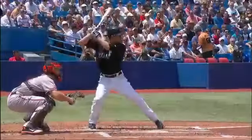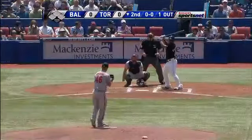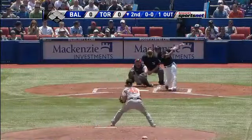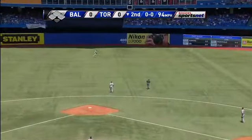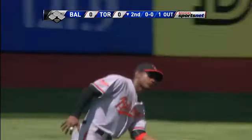His record's 2-8, but he's got a very good earned run average. You can see his stuff is playing this afternoon. High breaking ball. Edwin Encarnacion has had success against Guthrie. He's got a couple of home runs. Good cut at that pitch, but it was down around the knees. Adam Jones drifts over into the gap in right center, two outs.